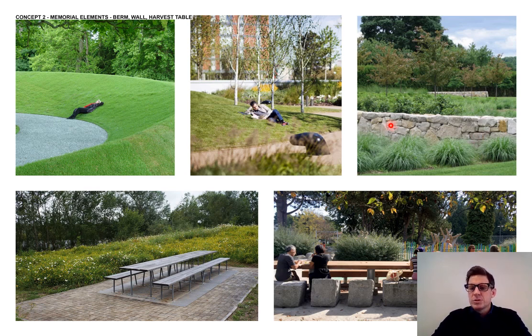Within the Memorial Garden, we're suggesting that there's an opportunity for some stone wall, field stone wall, so pulling in the vernacular of the area, the context. You could imagine some of the bank barns in the area that may have a stone foundation. So just playing with some of the local materials.